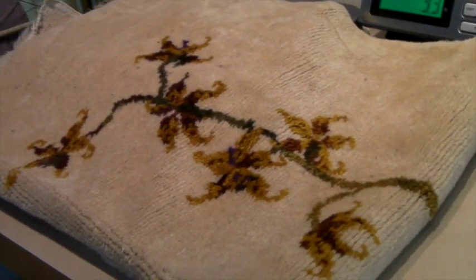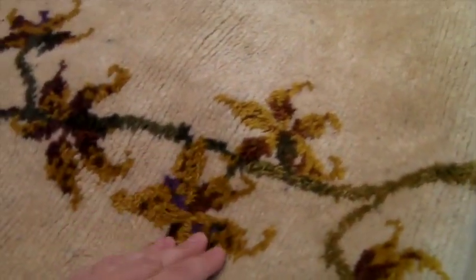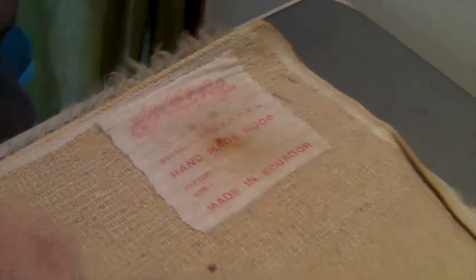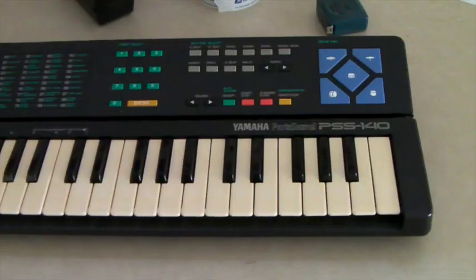This is another small rug that sold. It is handmade in Ecuador. It's all wool. It's got these orchids on it, which is pretty cool. And yes, it's very nice. Handmade. And we took an offer of $50 on this.